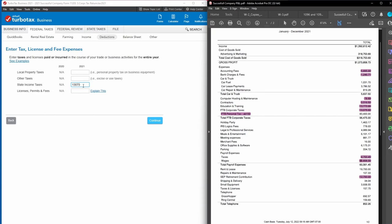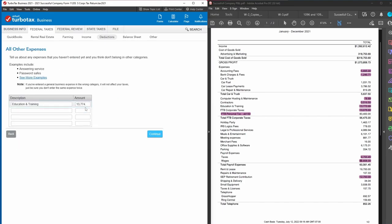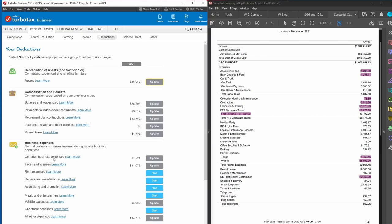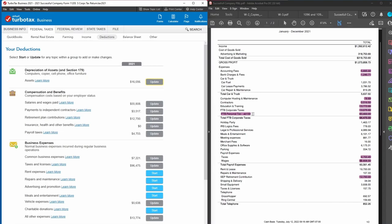And we'll enter it in. Taxes, other taxes. No, it has to be here because, again, it's not deducted for your tax. So anything that you put here in state income taxes will be added back on your state return for California. So we will do them together. This one. So these two together is 96,475. Again, this is the special taxes that we're able to deduct because we pay it through the business.